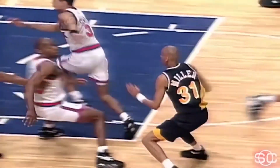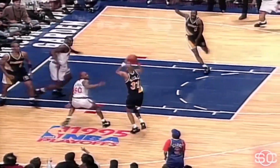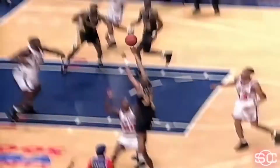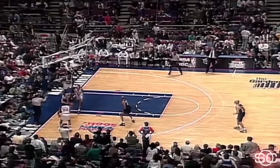Miller came out of the timeout and drilled the first 3. Then by luck, 2 Knicks players collided when the ball was inbounded, so Reggie was able to get the ball again, take it back, and drill another 3, tying up the game. Then Miller got another 3 points because of foul shots, and the Pacers won the game. Now that is being clutch. And then there's Reggie Miller clutch.